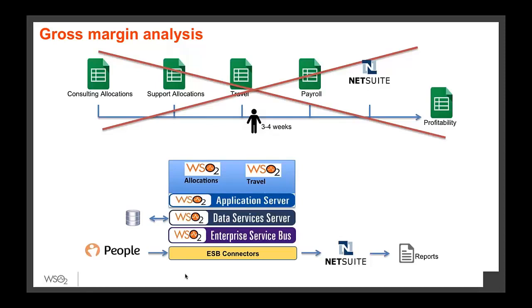And then payroll information is already in people HR, although we used to maintain another spreadsheet for that as well. So using that information, and using USB connectors again, we were able to extract it. And so what we do at the moment is, we are still in the process of implementing the whole NetSuite integration there.